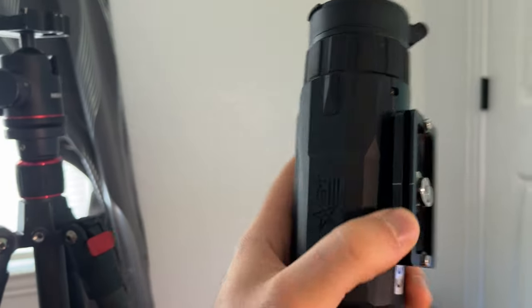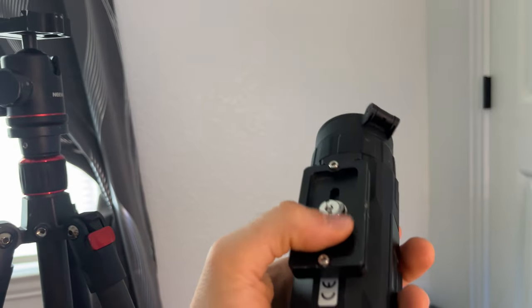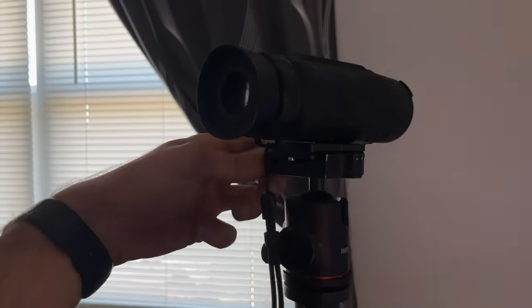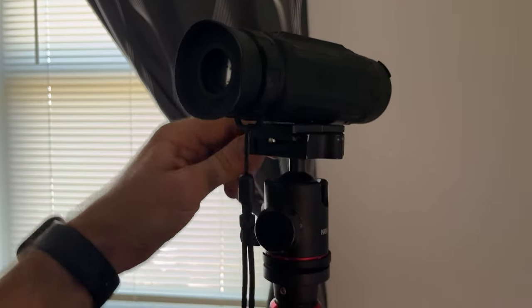You can mount an Arca Swiss plate to the bottom of the scanner with the regular camera mounting screw. It's a universal thing. Arca Swiss on there, tighten that up real quick. And that's sturdy as can be.